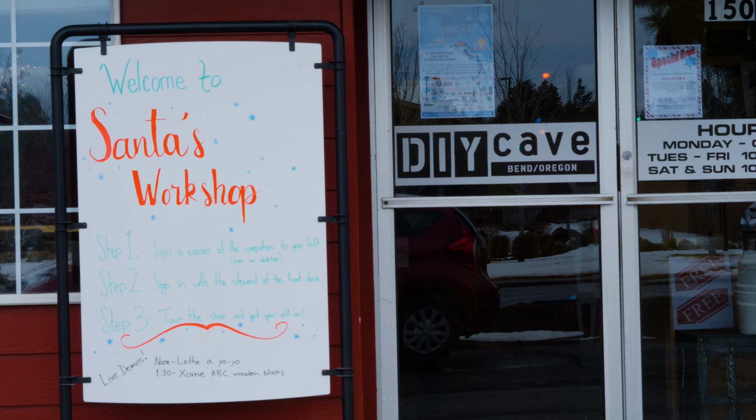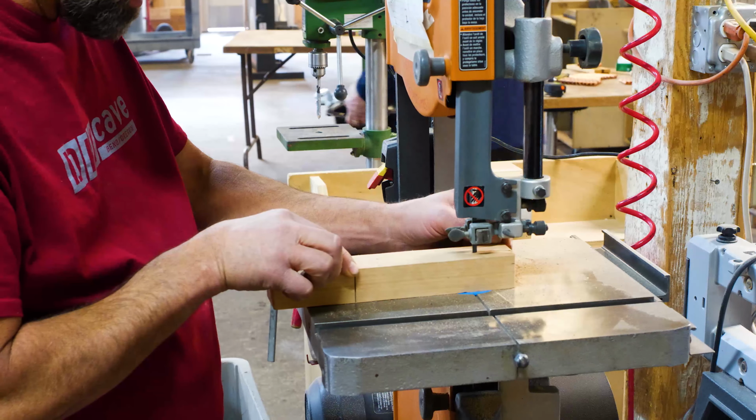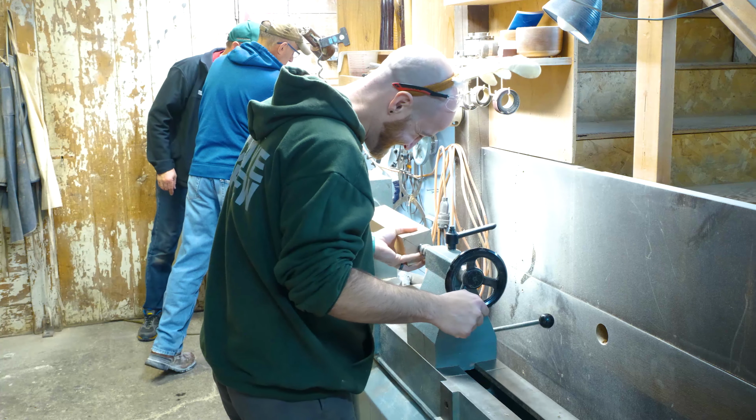Santa's Workshop was an event that we put on here at DIY Cave to bring the community in to experience making and giving away toys to children in need. It was interesting putting this event together because it had so many components.